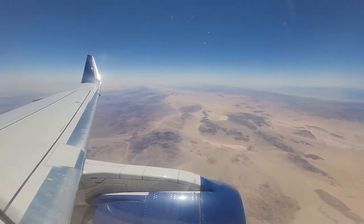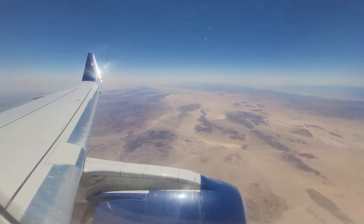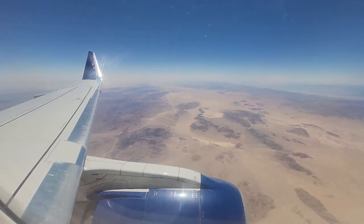So being in the window seat, and with the person next to me falling asleep, I didn't want to bother him, so no views of the rest of the economy cabin or the lavatory today.